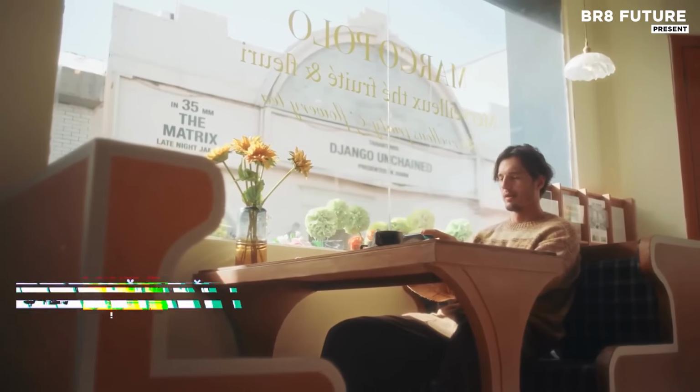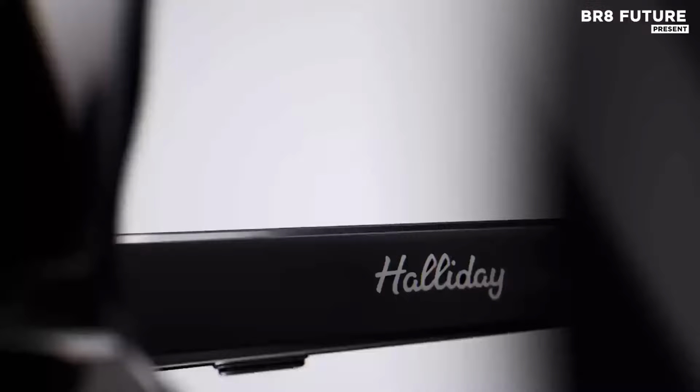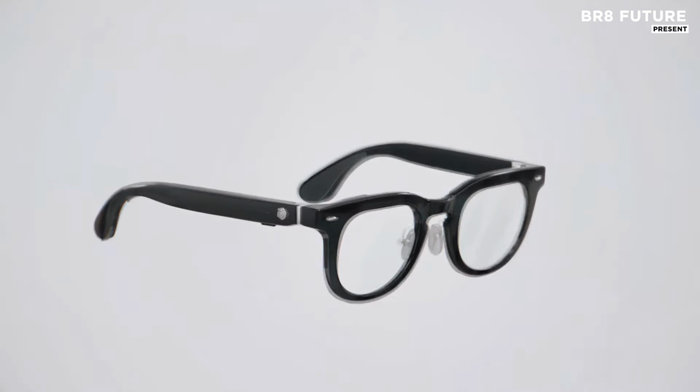Slip into a future of seamless intelligence with the Halliday's ultimate pair, AI glasses built for minds that never rest. Weighing just 1.23 ounces, these feather-light glasses carry the force of a proactive AI assistant embedded within an invisible display, ensuring your view remains unobstructed while your focus sharpens.